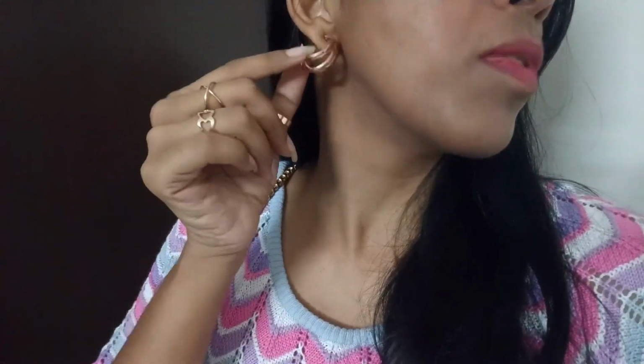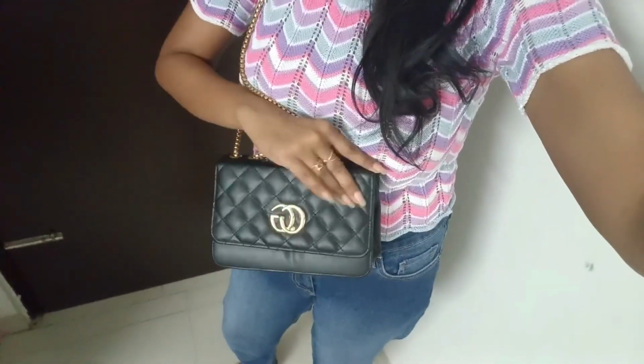It's not exactly a hoop. And these rings. And I'm also going to carry this sling bag along.